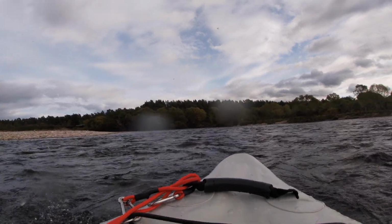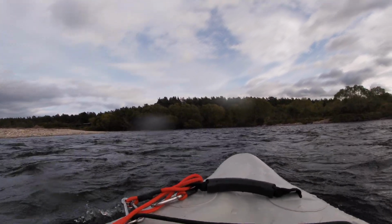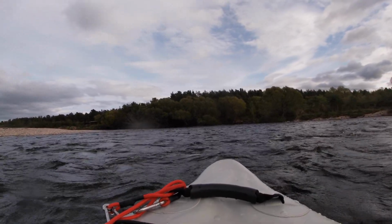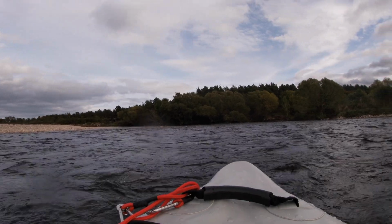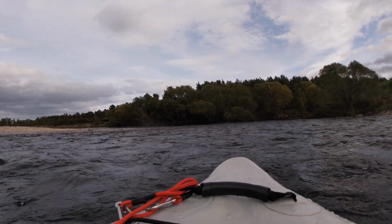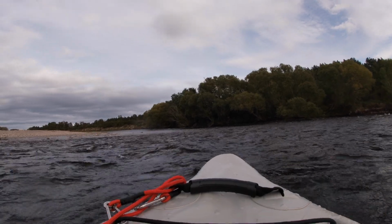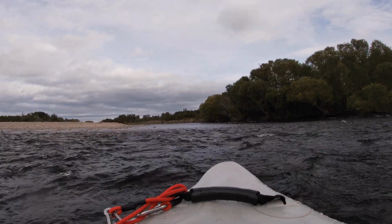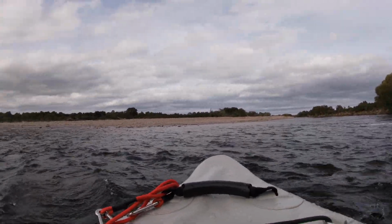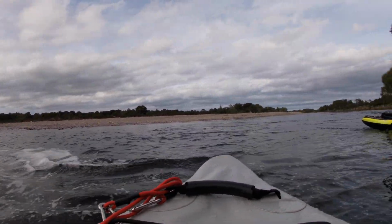Hey! Can you hear me for the wind? Trees! Right, got you. Ah, they don't look very friendly, do they? The shallow on the left. Right, we're going off there. What to do with this one?